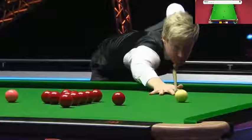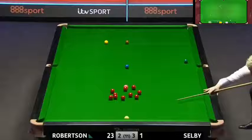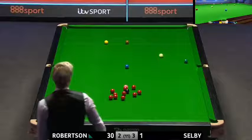Fifteen. Both these two would stay out there all night if they could. Eighteen. Twenty-three. There's a couple that go to the middle pocket, each middle pocket. Neil Robertson. Thirty.